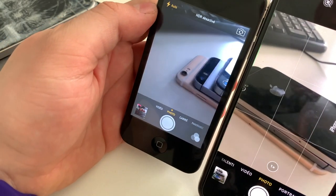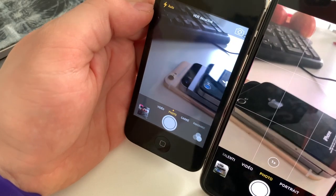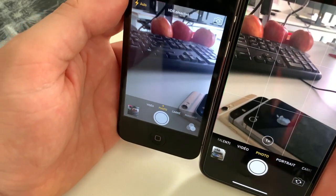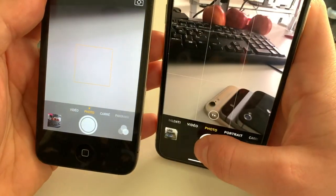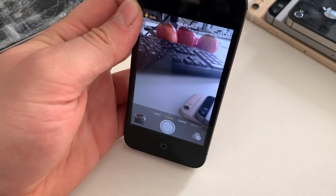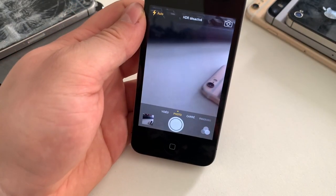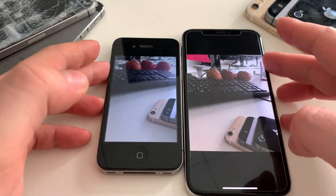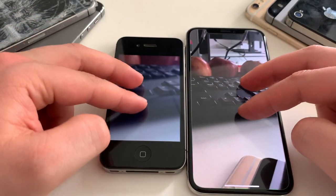The difference is very visible. You get all the details and the colors are very accurate. On the iPhone 4S, it's a little bit weak. If you want to take a picture with the iPhone 4S in 2021, it's not the best idea. But anyway, the camera is still usable and if you just need a phone for simple pictures, you can still do that with this old buddy.